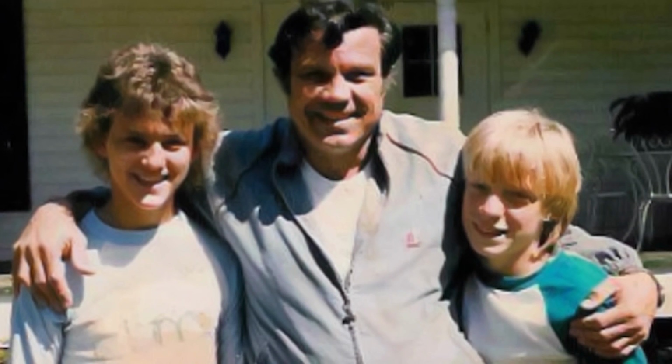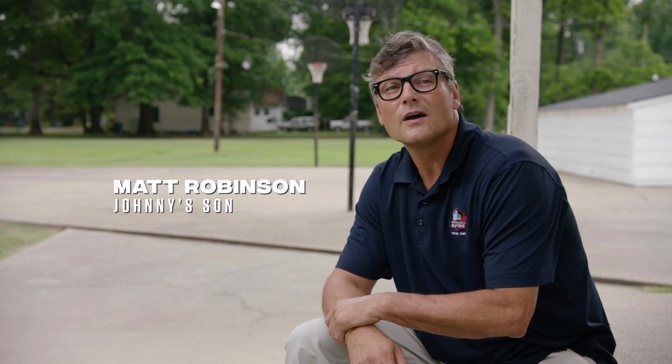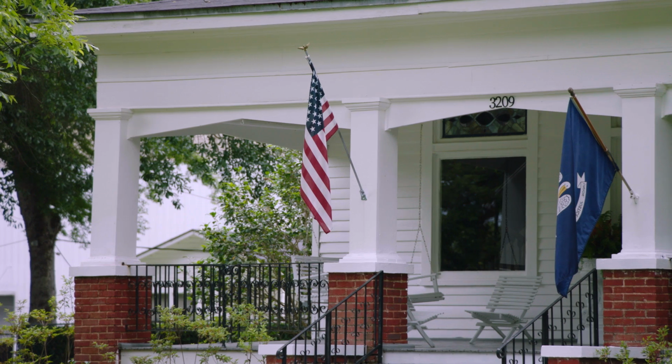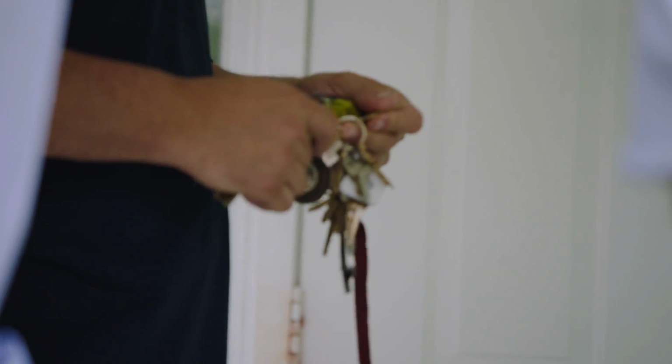I'm really amazed at what he decided to do here at this boys' home because you can ask any parent, raising children is the hardest job that you have. It takes a lot of people to run and operate it, and I've been blessed to be able to work for him, and especially to be able to help young kids, troubled kids that have had so far less than what I've had growing up.